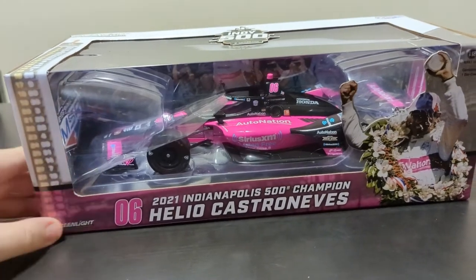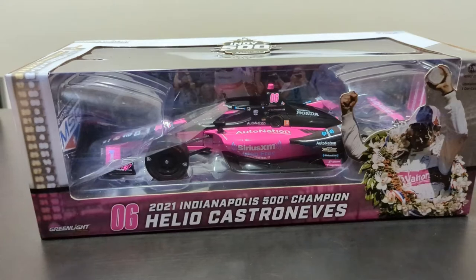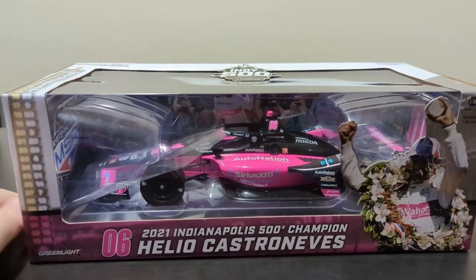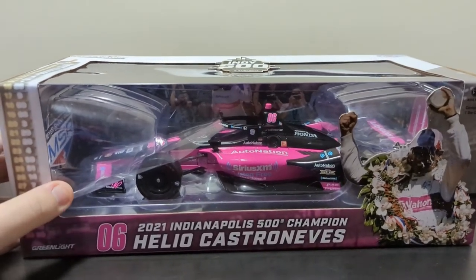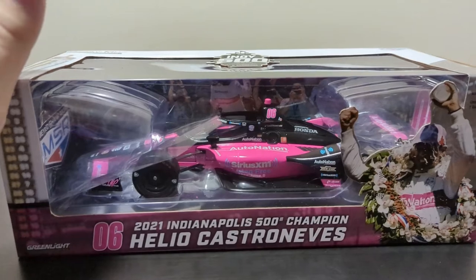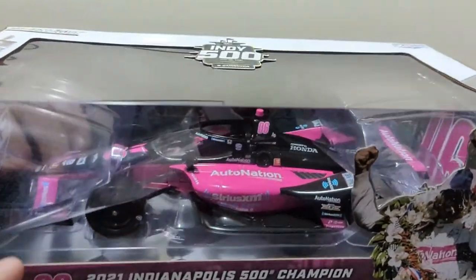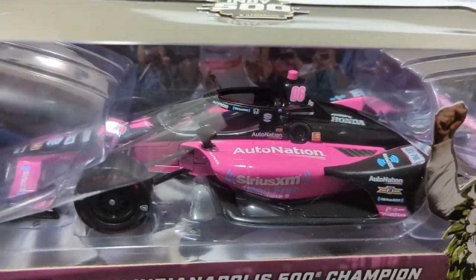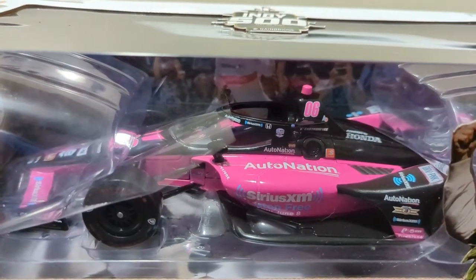You know, the 1/64ths now between the two, Greenlight and Lionel, with the Greenlight IndyCar and the Lionel NASCAR diecast, are both retailing at $10. That's why, more than ever, it's important to use those free shipping codes at CircleBDiecast.com. But these diecasts are so, so detailed. And, I mean, even just looking through the box right now, and we're going to take it out in a second, but we'll go through it. It is amazing how cool these diecasts are.